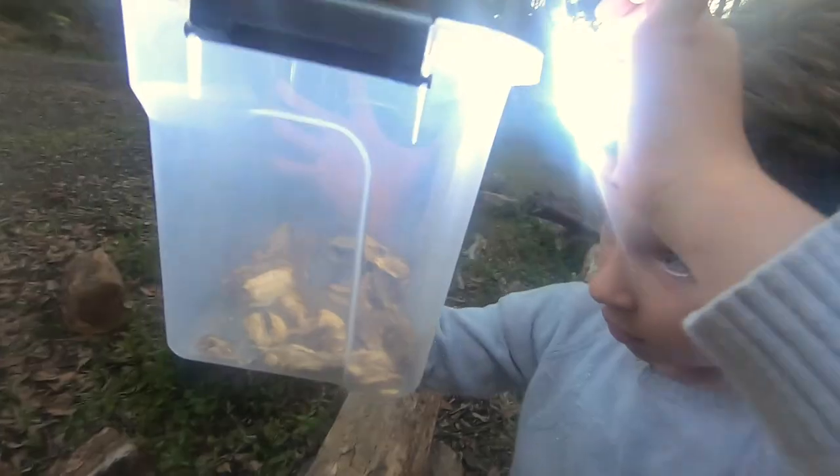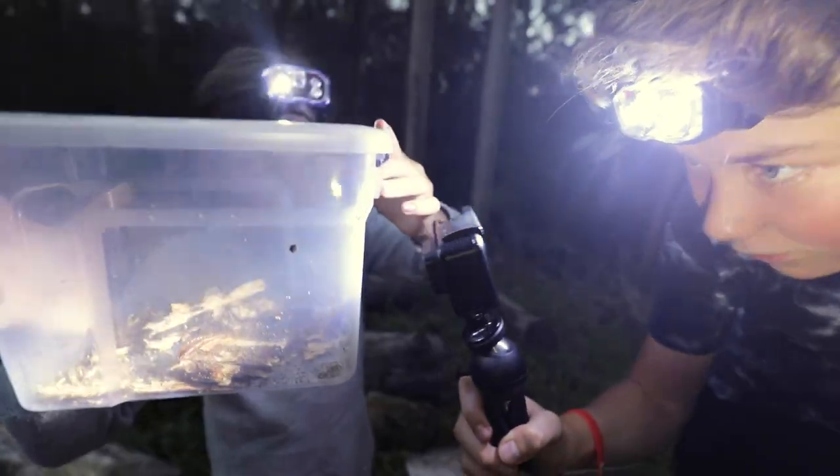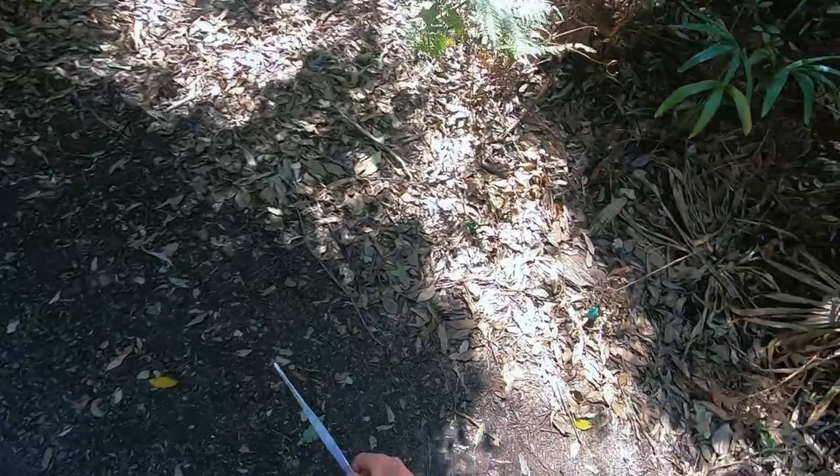I thought there was like a huge termite digging in there, and then I saw those two back legs. Yeah, and there was something moving. There was definitely something moving. And I can't believe you're here with us, Ella, to help us find our biggest centipede ever.